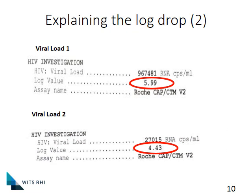Another example of a good viral load drop, from 5.99 to 4.43. You can see it's gone from 967,000 to 27,000, and it is really that dramatic that the viral load comes down.